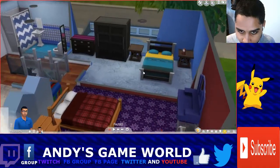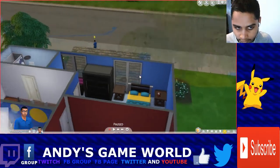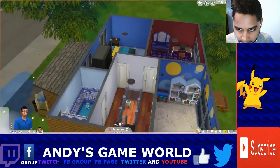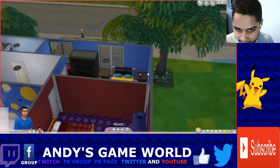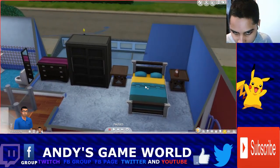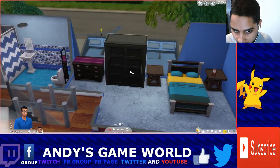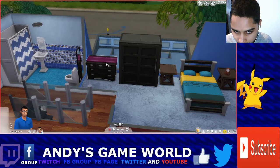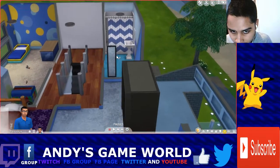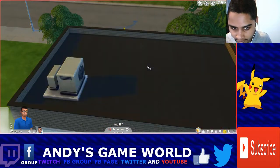This would be the parents' bedroom. All the windows and everything are where they're supposed to be. I didn't move anything at all. There's nightstands, the bed, a closet, and the dresser. Also a wall mirror next to it. And everything on the outside is the same.